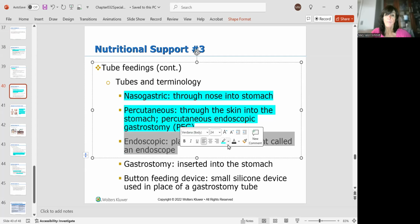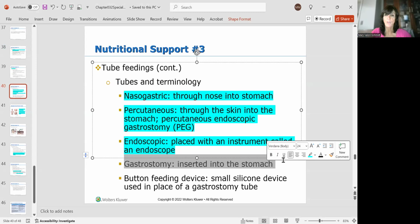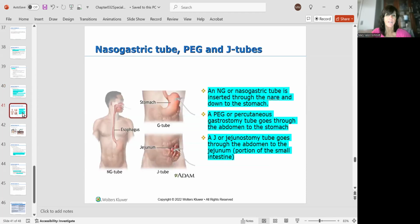Endoscopic tube, gastrostomy tube, like I said, the percutaneous gastrostomy tube. Don't worry about the button feeding device because you're not going to see those. Here you can see the three types of tubes. Here's the NG tube, goes through the nose, the one nare, down the esophagus to the stomach. A G tube, which is a gastro tube or a percutaneous gastrostomy tube, goes directly through the skin into the stomach. And the J tube goes directly through the skin to the jejunum, which is part of the small intestine.